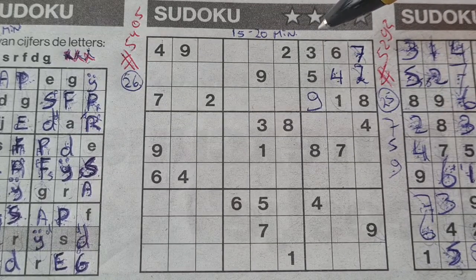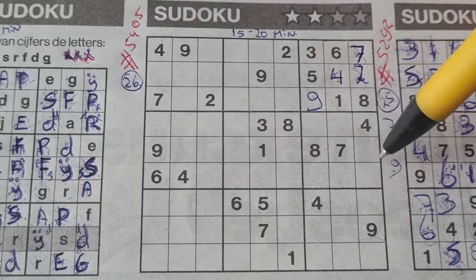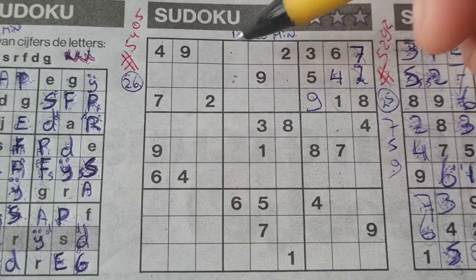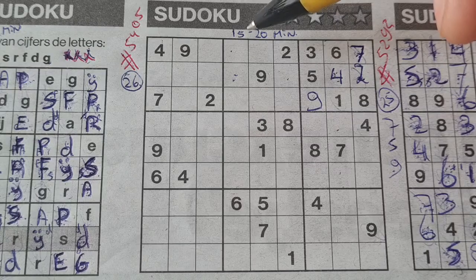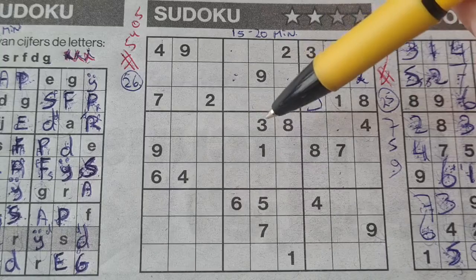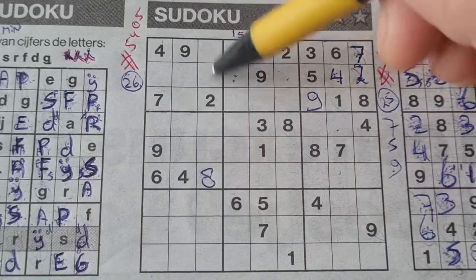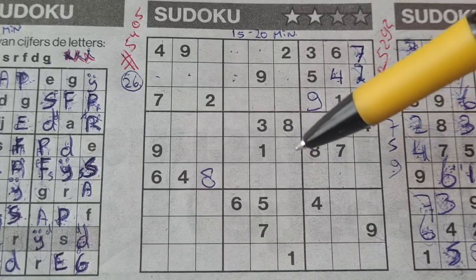Alright, and now how about? I'm thinking. Come on. We have 8 in this row, 8 in the middle row. So in the row below, the only place left for 8 should be there.